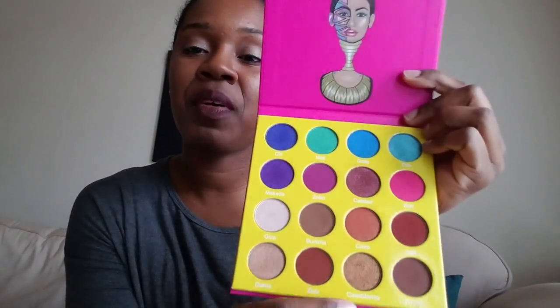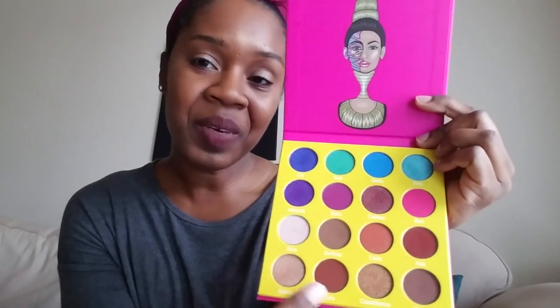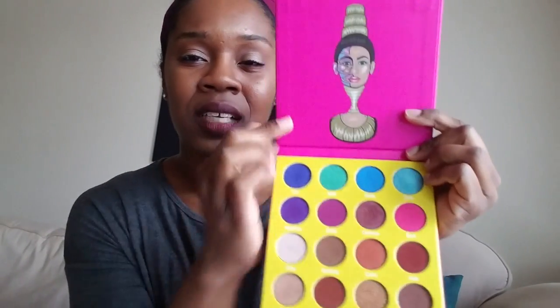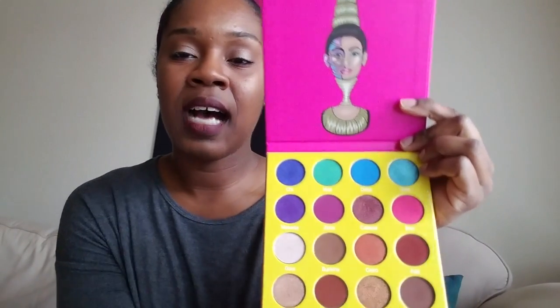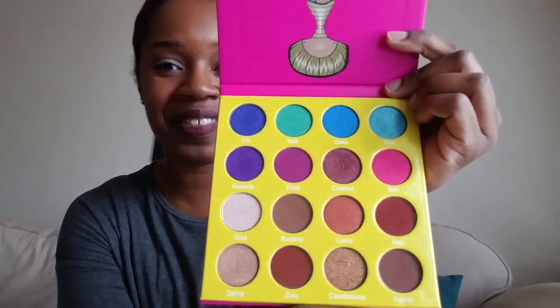This is my favorite palette because it's got a little bit of everything. It's got your safe colors down here when you're not feeling so adventurous, and then you've got your bold colors up here for when you're going out or when you're feeling courageous. I love, love, love this palette.